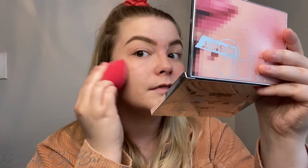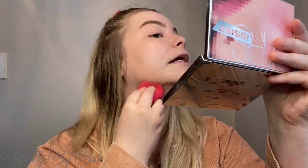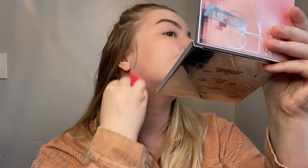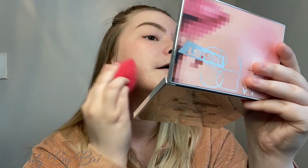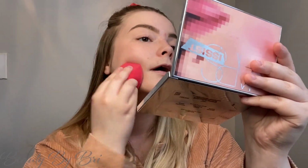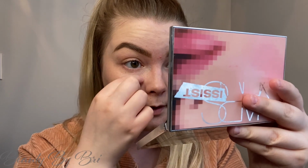And I recommend bouncing this one in as opposed to dragging it. I will drag it down my neck though, because we don't really need to focus that much on it, where it basically is so blendable it's gonna smear right in. But by patting it in, you're not streaking it across your face, and you're really making sure that it's getting into your face just like that. So I just bounce that in.